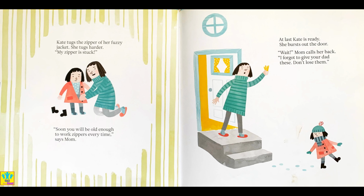Kate tugs the zipper of her fuzzy jacket. She tugs harder. "My zipper is stuck." "Soon you will be old enough to work zippers every time," says Mom. At last Kate is ready. She bursts out the door.